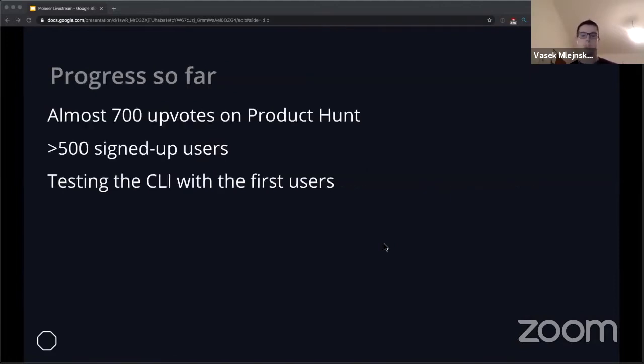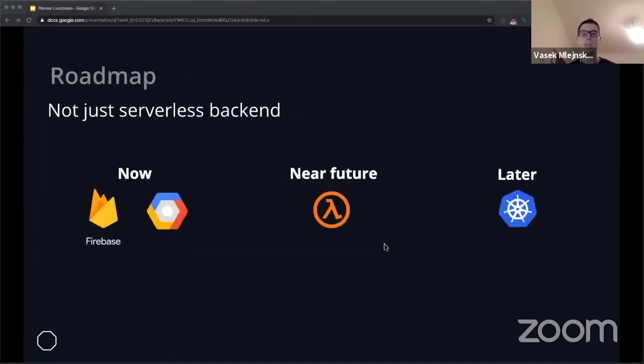We launched our previous MVP on Product Hunt and received almost 700 upvotes. We also have more than 500 signed up users. And right now, we are testing the CLI with the first few users. Currently, we support Firebase functions and Google Cloud functions. And in the near future, we will support Lambda functions on AWS. Eventually, we want to handle all types of backends, not just serverless. For example, there are similar problems in the Kubernetes world.